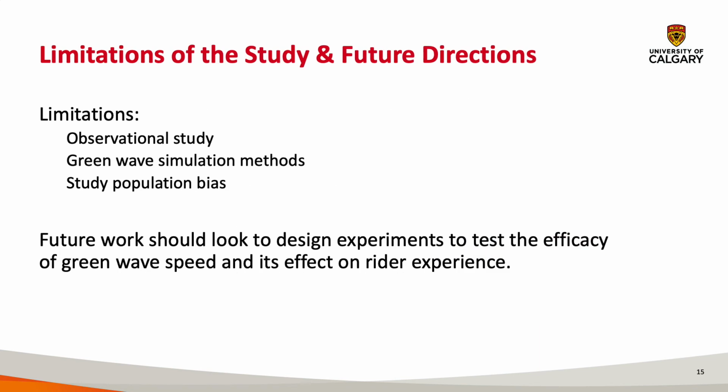Now, some of the limitations of our study include the observational nature of our data, the green wave simulation methods used, as well as any study population bias, since the database had only been open for about a month. And since our study was a simulation based on observational data, we'd like to see experiments conducted that evaluate the performance of green wave speed and its effect on the overall rider experience.